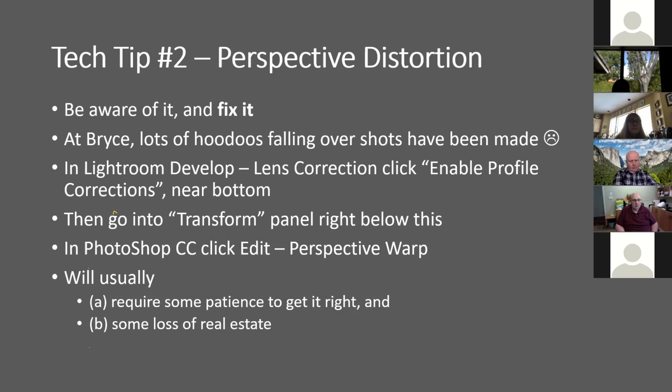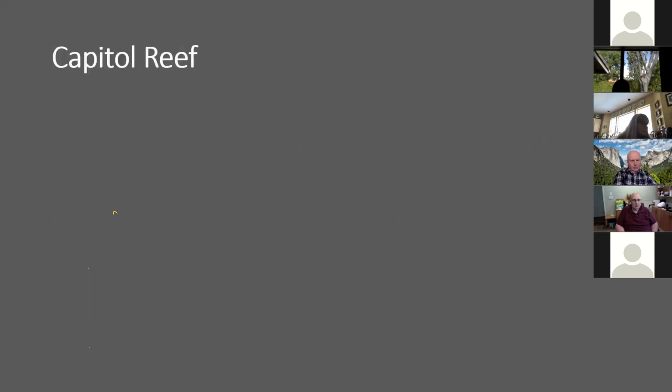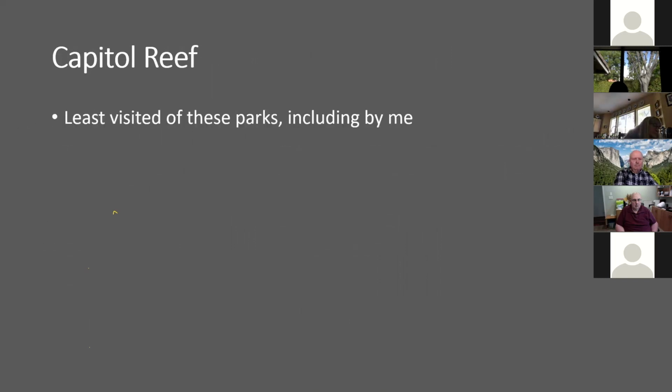Okay, I want to move on unless there's anything else. Okay, Capitol Reef. As I said, Capitol Reef is unfortunately the bastard stepchild of these parks. It's by far the least visited, and I have been there actually 3 times, but very briefly. I think my first time, my wife and I were there for 2 nights and a day, and we did some nice hiking. So we did get around to see a little bit of it.